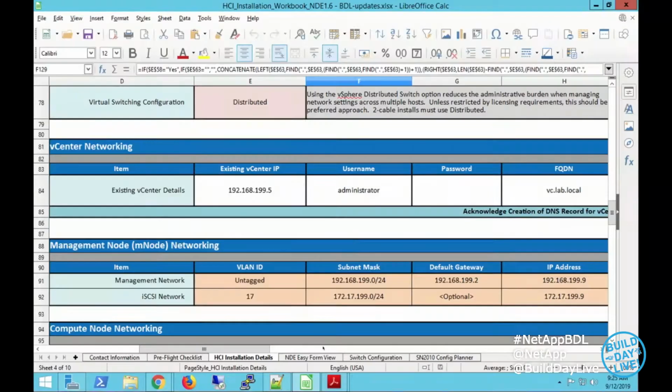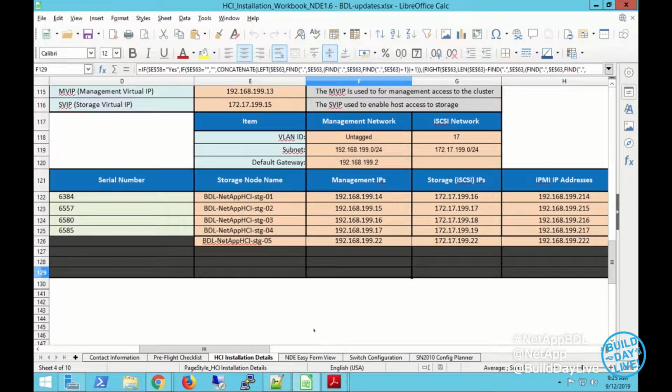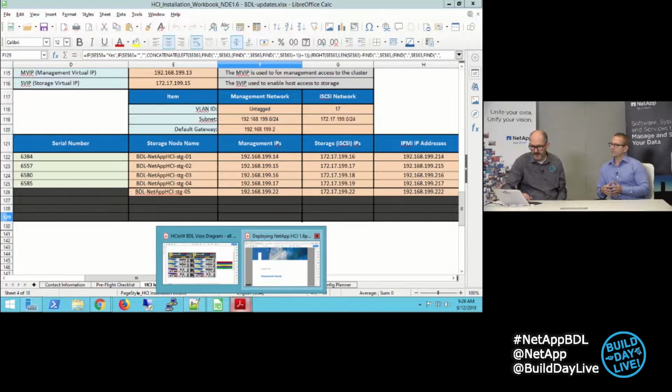What else have we got through here in the documentation? Very much the necessary documentation as you're deploying out new infrastructure. All the networking, all of the IPs in here. All right, so if we've got all of our documentation about what we're going to build, there's also this deployment guide here that we have.